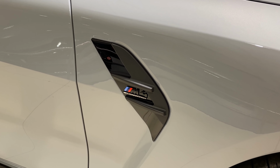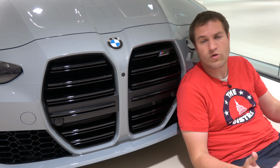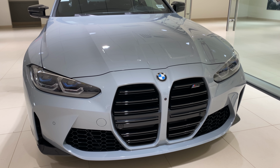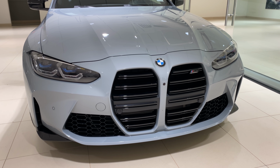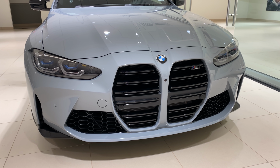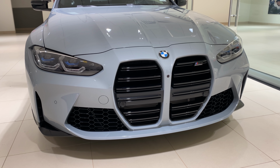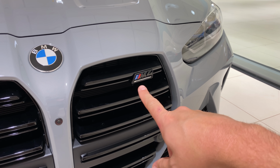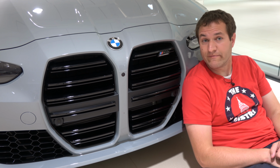Now, unfortunately, getting the Competition doesn't change the grille at all. It's still your same massive new grille that you have on the M3, the M4, all of these models. It is, well, it's quite large. Not much else you can say. But at least the M4 Competition's massive grille has an M4 Competition badge in it, so you can feel a little bit better about your massive grille compared to the massive grille in the regular M4 and in the standard 4 Series. You have the Competition massive grille.